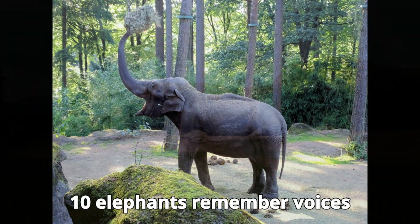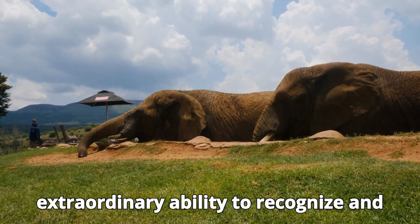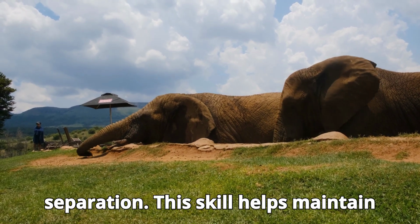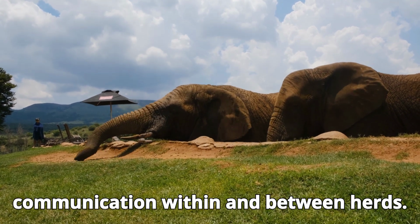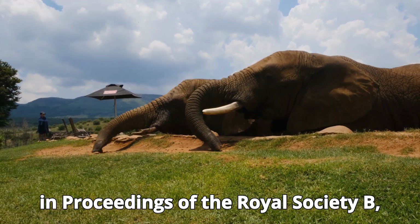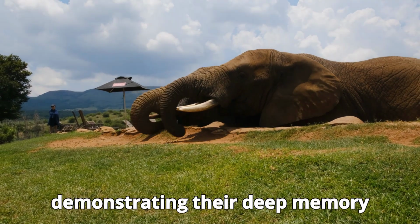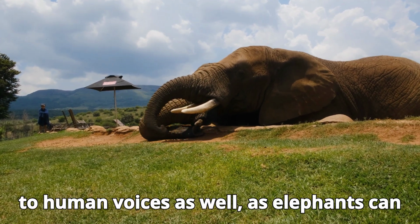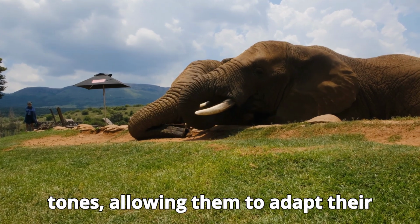10. Elephants remember voices for decades. Elephants have an extraordinary ability to recognize and remember voices even after years of separation. This skill helps maintain social bonds and ensures effective communication within and between herds. Dr. Karen McComb's research, published in Proceedings of the Royal Society B, found that elephants respond more positively to familiar calls, demonstrating their deep memory capabilities. This recognition extends to human voices as well, as elephants can distinguish between friendly and hostile tones, allowing them to adapt their behavior accordingly.